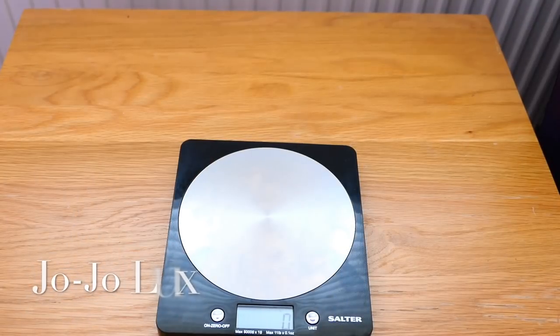Now, what about weight? Shall we see what weight is? Yes, because Joe's brought scales. I brought scales. So we'll set up the scales. I'll just change the camera angle quickly and we'll show you what each one weighs. So let's see how much the WOC weighs.